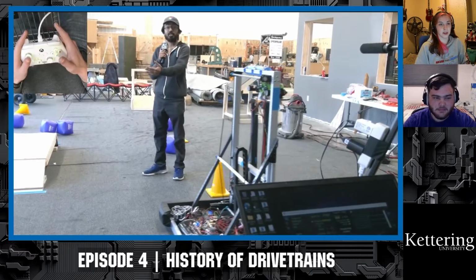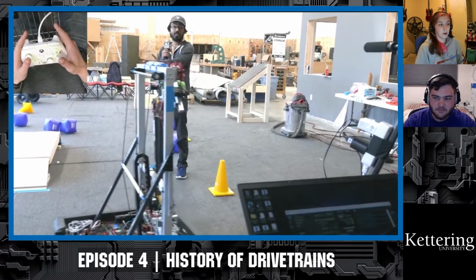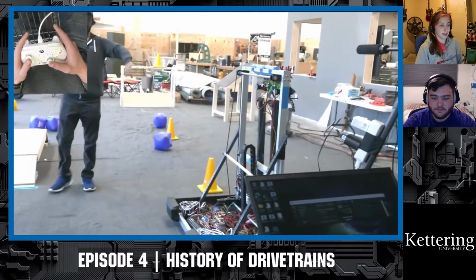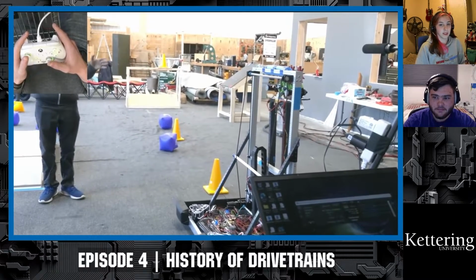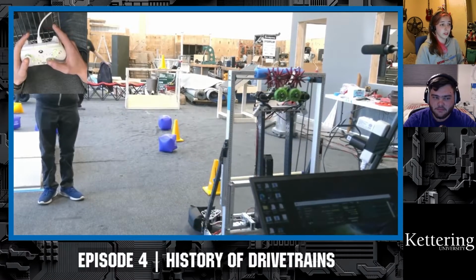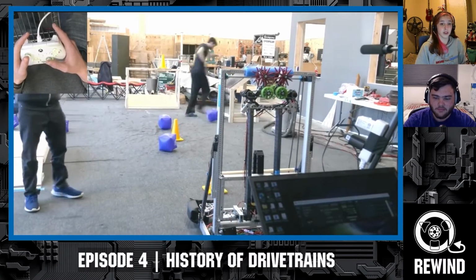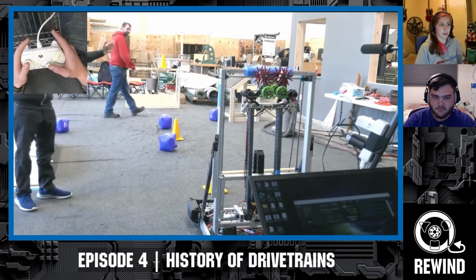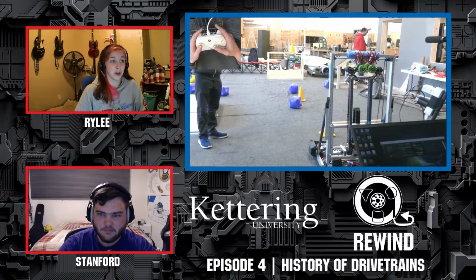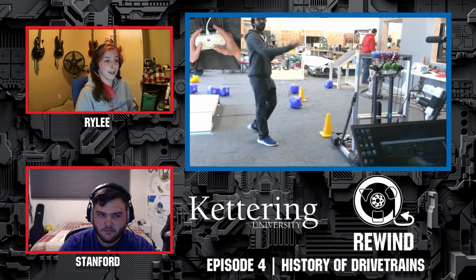Yeah, Swerve's even become so popular that if you put a Swerve drive on an Everybot or the REV kit bot, you're creating a completely competitive robot that can compete all the way through eliminations at district events or regionals. And it's been a really crazy shift because I remember the days where a West Coast drop center was the only way to go.